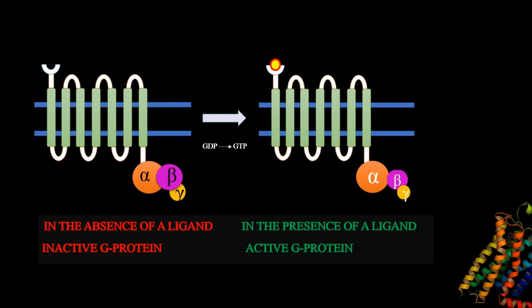G protein is a trimeric protein with subunits alpha and beta gamma. So here, as you can see in this image, in the absence of a ligand, the G protein is in an inactive condition. In the inactive state, G alpha is bound to G beta gamma dimer and GDP. So only when a ligand comes and binds with the receptor, the G protein gets activated. So what are the ligands that come and bind to the receptor? They can be hormones, neurotransmitters, adrenaline, taste, etc.